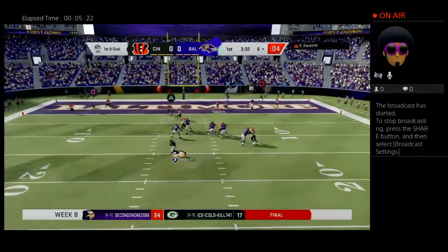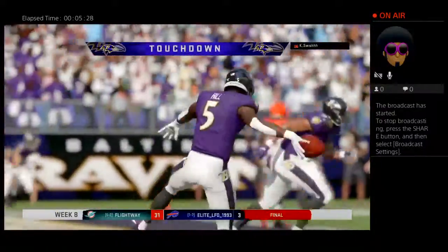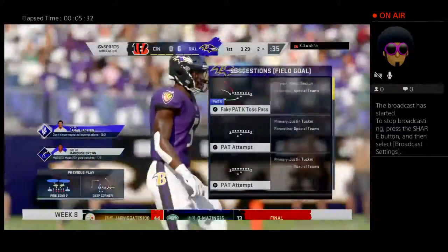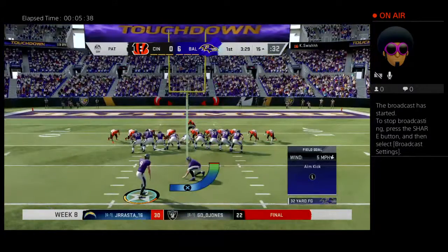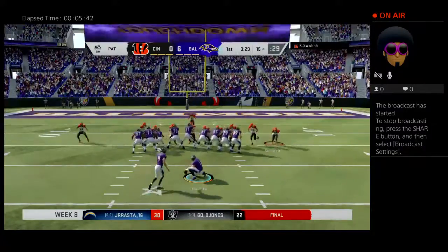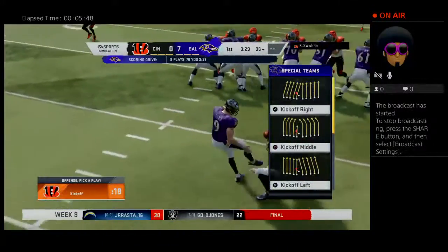Jackson will throw again. Steps away to his left. And this is caught. Touchdown, Baltimore. Justice Hill, his 4th touchdown on the year. And the Ravens take it all the way down the field and score on the opening drive. Tucker able to connect on the extra point, and it's now a 7-0 game.